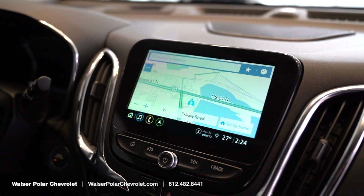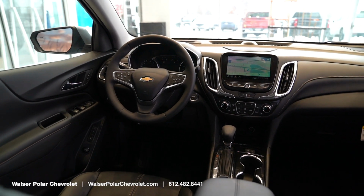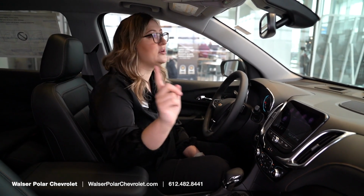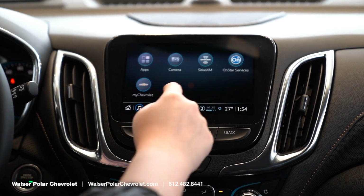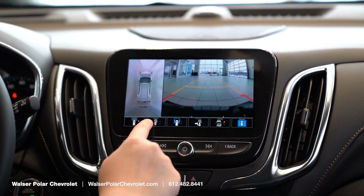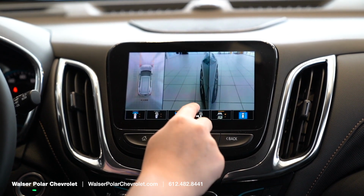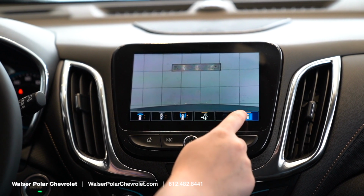Through your OnStar services, you get a free Wi-Fi hotspot trial, which you can use in the vehicle and have an OnStar subscription for. Something that I really love about the Premier Equinoxes is all of your camera and safety packages. So built into the front of the windshield is a little sensor, as well as all around the car, front bumpers, back bumpers, and with those you have what's called the camera feature. This offers you 360 bird's eye camera view of the front, of the back, of the sides, pretty much every single view you could ask for.